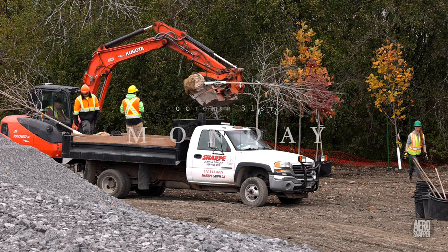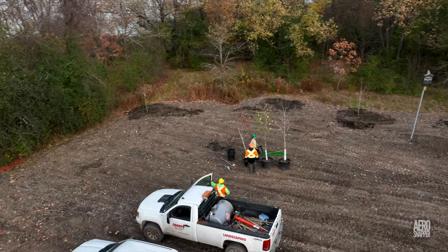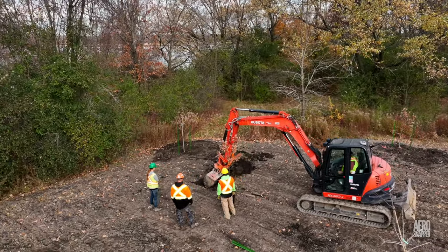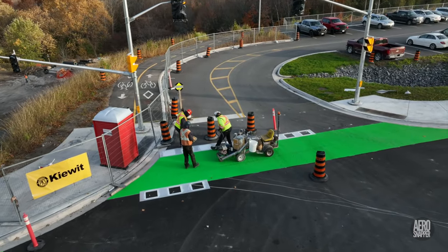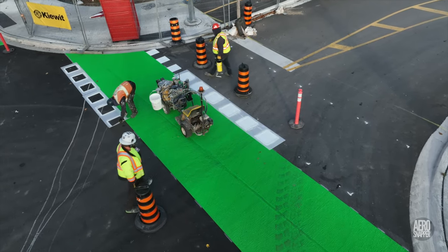A calm, dry week began with Sharp Lawn and Landscaping planting new trees in the area of the holding pond. Meanwhile, up on Gore Road at the intersection with Point St Mark Drive, road marking was in full swing.